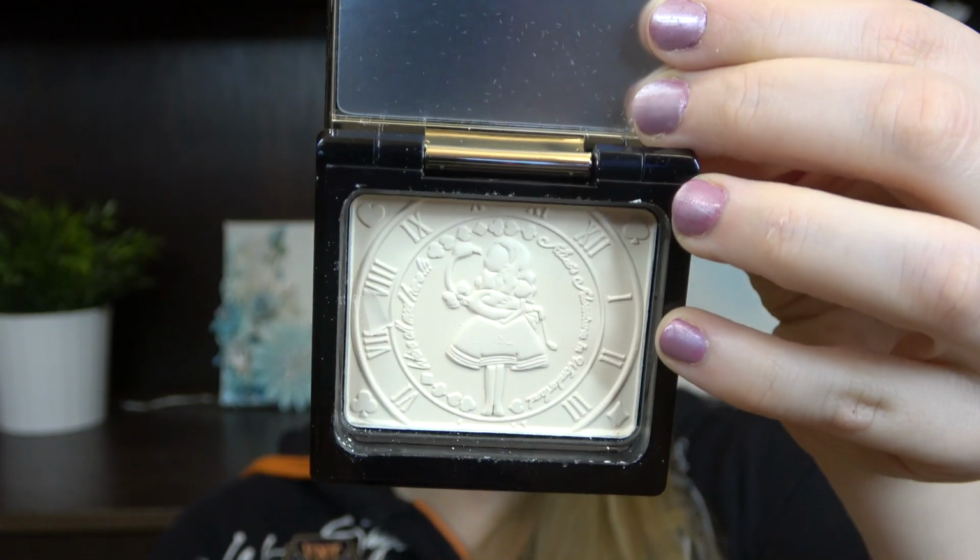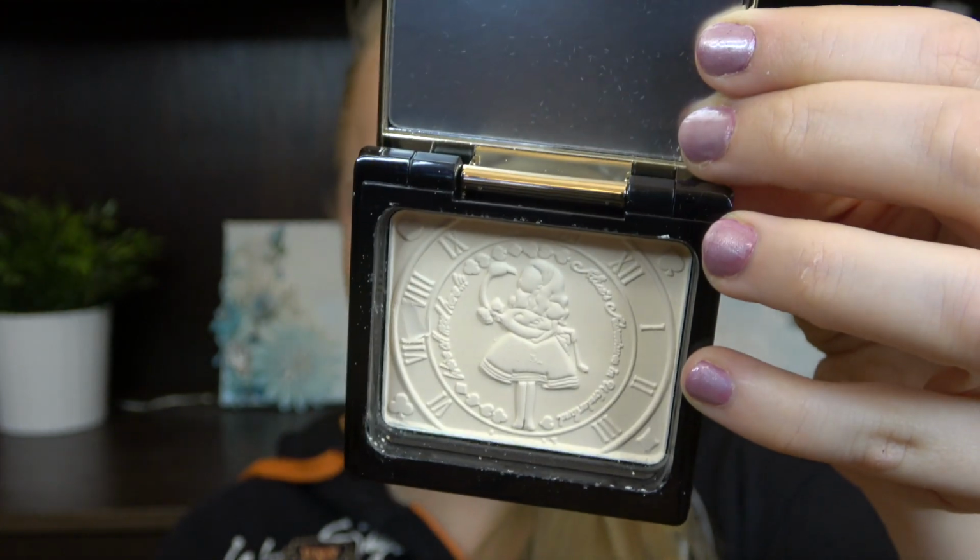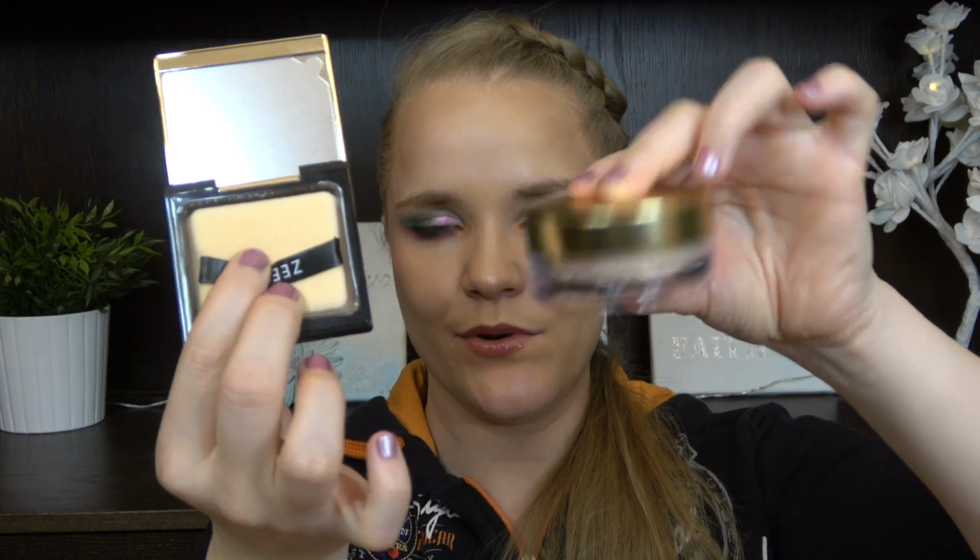And it actually contains 8 grams of product. For me, that sounds like a lot. I mean, this one, which is a lot bigger and, you know, deeper, this only has 4 grams. This is 8. Crazy, crazy, but it is beautiful.